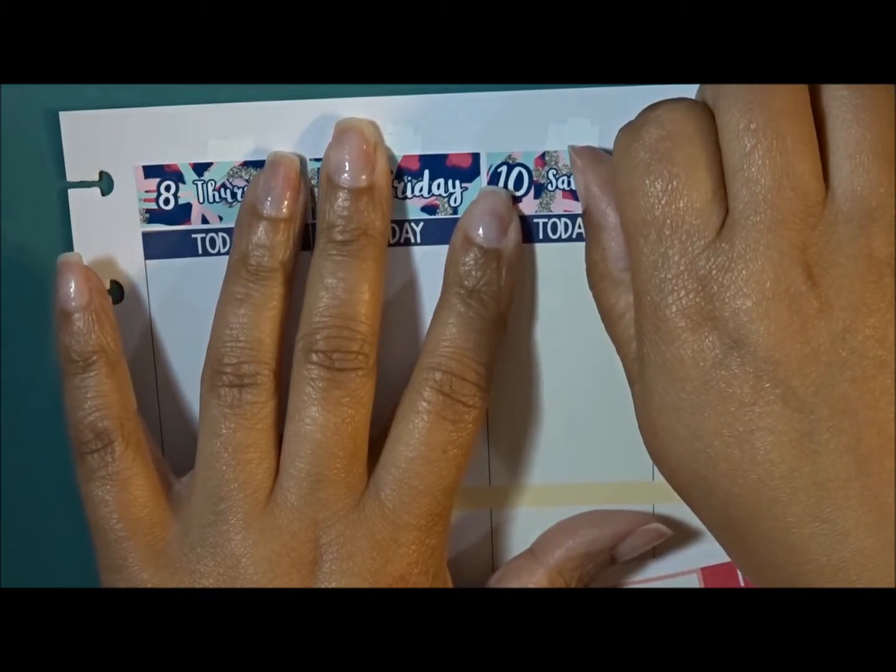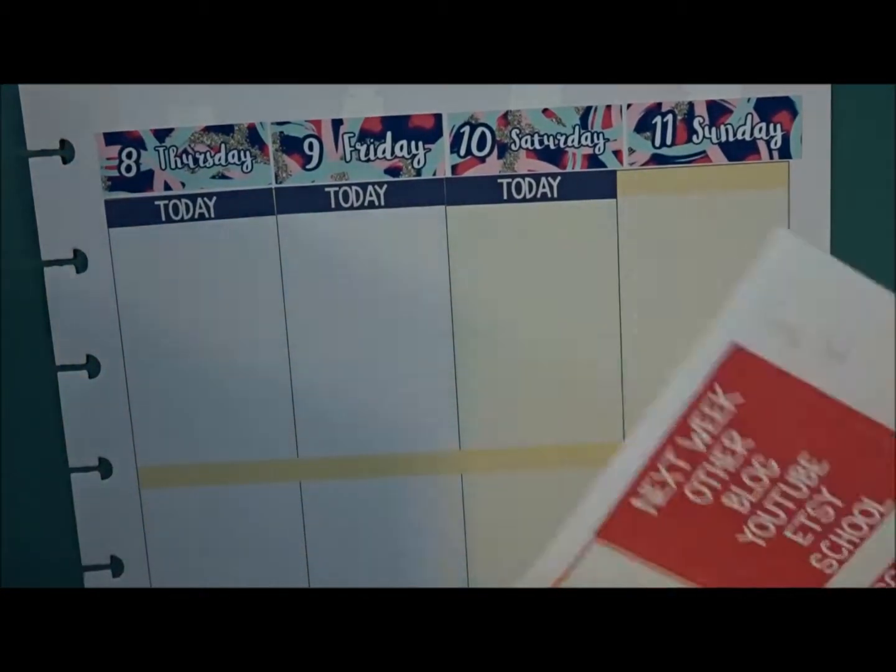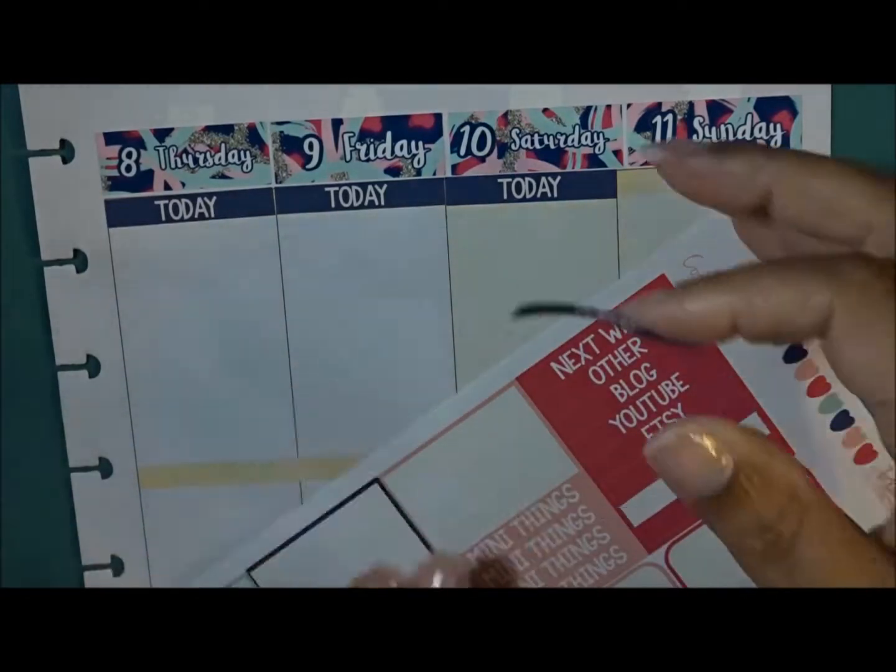And it is so cold in my house. I have my robe on my legs, and I heated up my coffee because it did get cold.